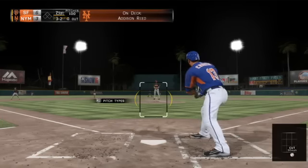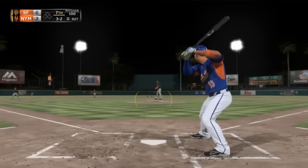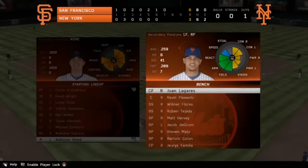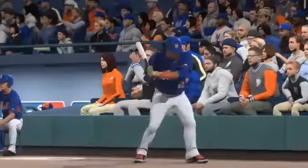Full count, 3-2. Well, we see this all the time. Guys get up 0-2, and they start getting cute, and then they wind up walking the guy. Swing and a miss on the slider, and that's out number 1. Now batting, pitcher. Juan Lagares will grab a bat and hit for the pitcher here.